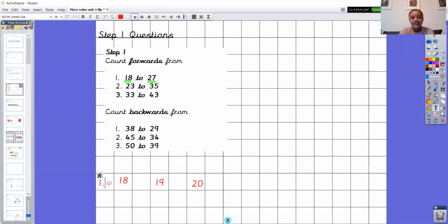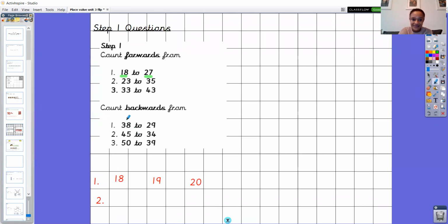You've got question 2. We're going from 23 to 35, and question 3, 33 to 43. Then these second parts, the next 1, 2, 3, they're going backwards. So make sure you go backwards, from 38 to 29 firstly. I suggest that you pause the video on this page, write it down in your book, and then come back to me when you are done.